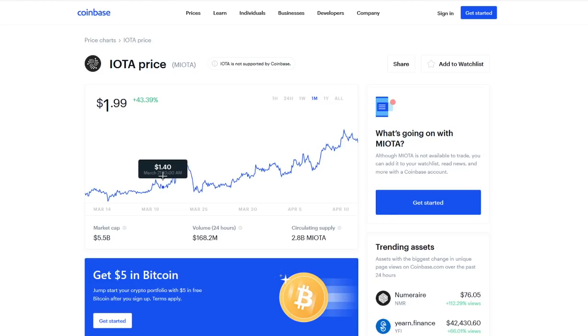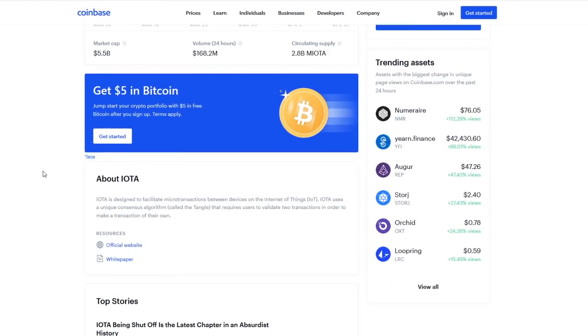Obviously, it's a little on the higher side, and you could wait for a dip. It's definitely possible that we see a correction, and you could jump in at that correction level. However, this is definitely a coin that I see long-term potential in. So if you invest a little higher, you should be okay, because this coin is going to go the distance, I believe. Do remember, guys, I am not a financial advisor, so always do your own research before investing in any cryptocurrency specifically.